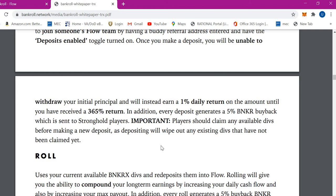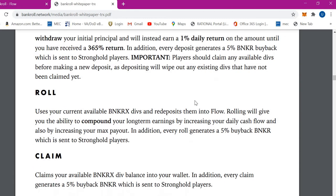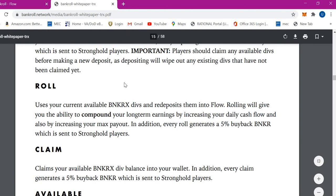Important, guys. Remember that. Claim your stuff before you deposit. Excuse my language. Depositing will wipe out any existing divs that have not been claimed yet. Very important piece of information here for you guys that want to get started and don't know about. You gotta claim before you deposit.